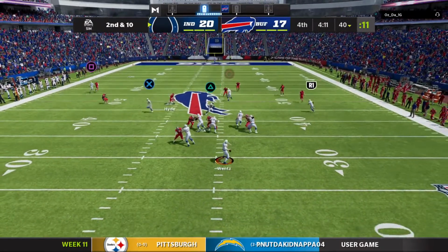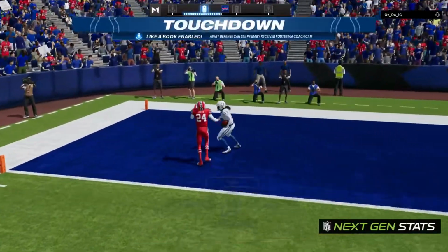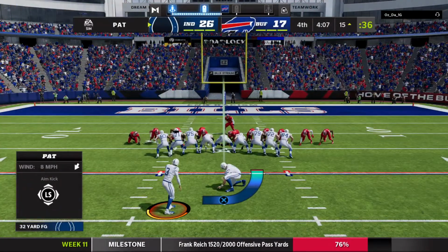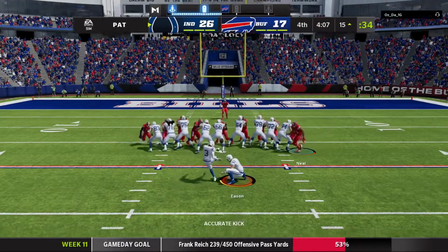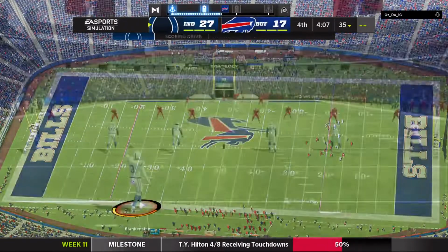Shotgun now for Wentz. Looking deep for Hilton. Touchdown! T.Y. Hilton, his 4th touchdown on the year. And the Colts use the big play to extend their fourth quarter lead. Extra point by Blankenship is up and good. And his guys will take a 10-point lead.